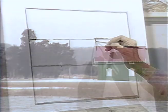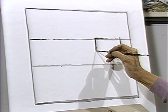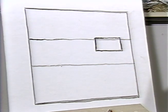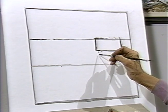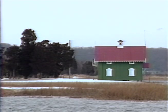There's a slight angle to this roof, which is because the roof does in fact fan out, as most roofs do. But there you have 3 lines, 1, 2, and 3, this rectangle. I'm now going to build it, and I'm going down to the beach line, which is where this house is sitting. This house sits on the beach.